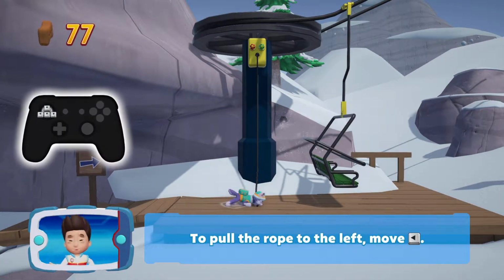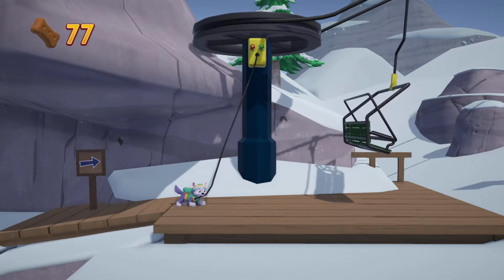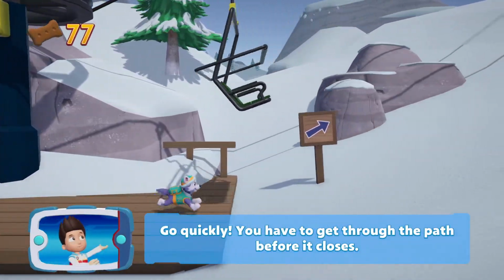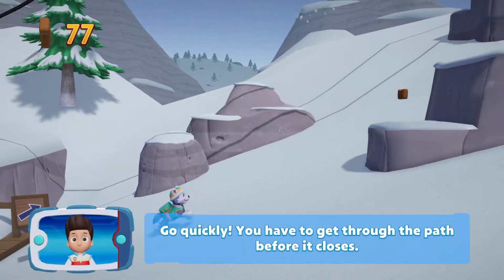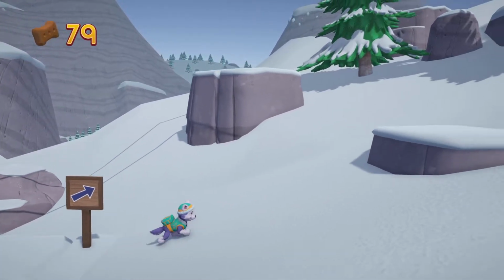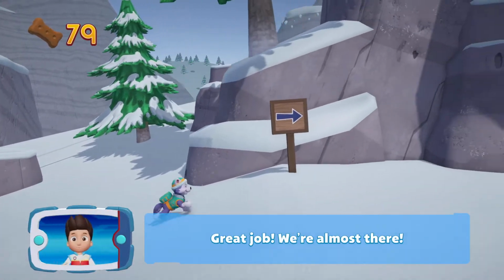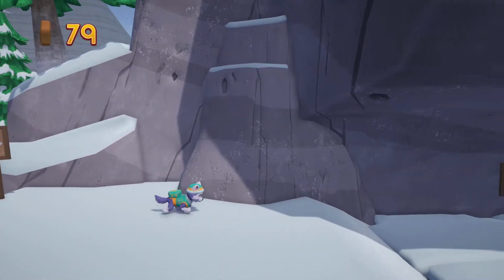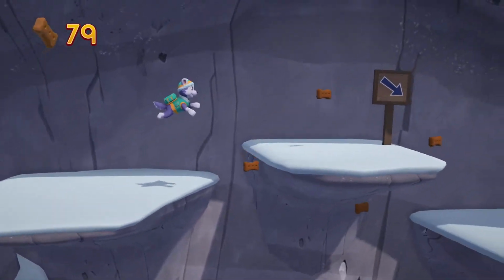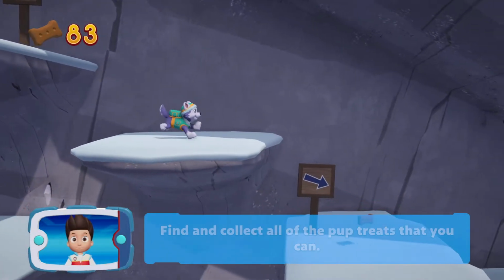To pull the rope to the left, move the left stick. Go quickly. You have to get through the path before it closes. Great job. We're almost there. Find and collect all the pup treats that you can.